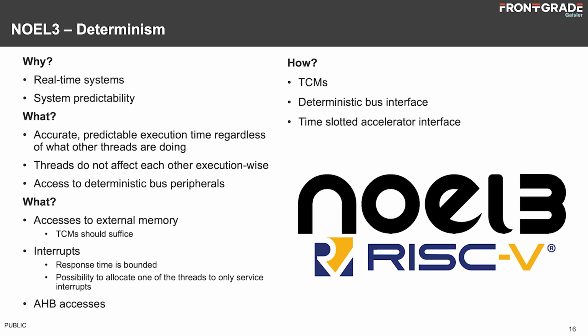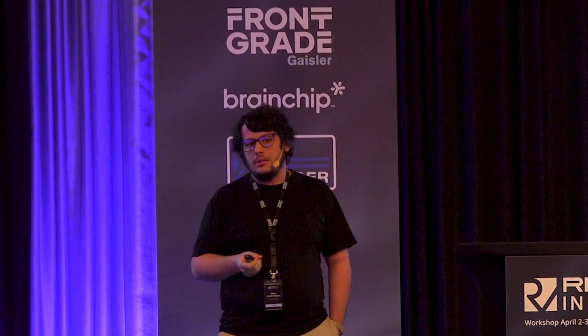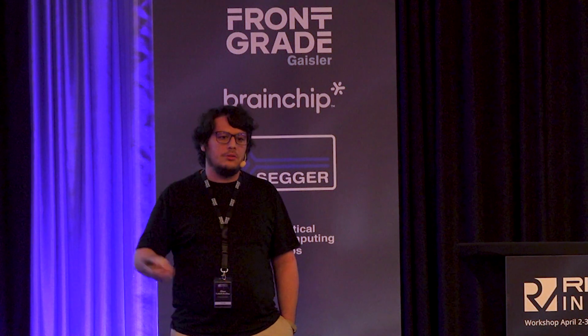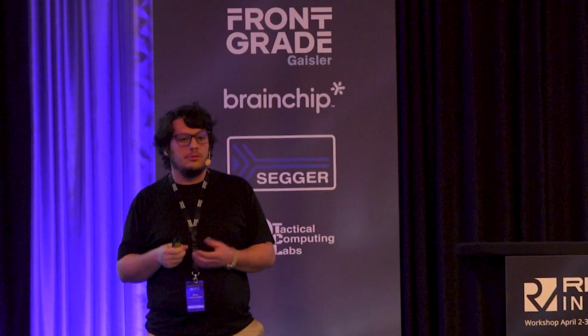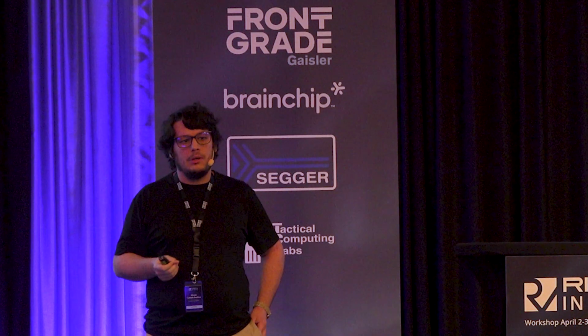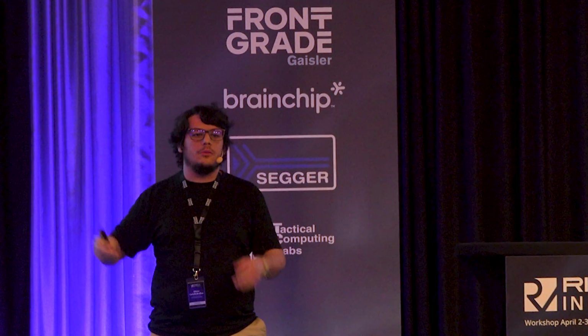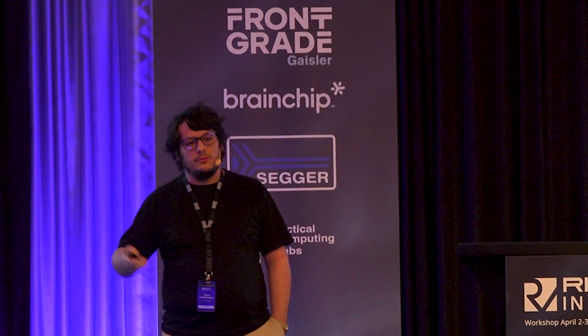And the accelerator interface for shared resources. A good example is square root or divide. Those you don't want to have as many resources as you have threads. So what you do is you have one shared unit, multiplex it, and wait for some extra cycles to ensure that your bounded time is always fulfilled.